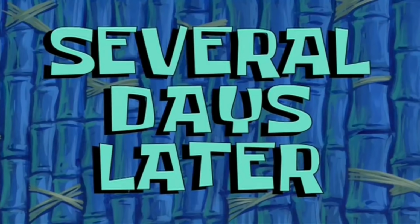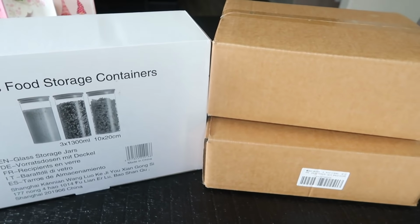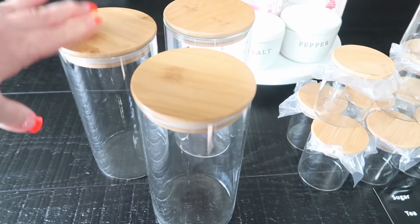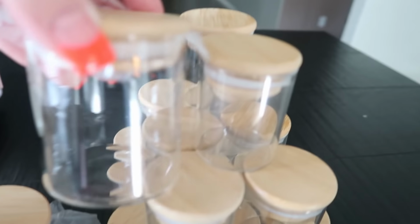Several days later, the rest of what I ordered to finish the pantry is finally here. Here's what I ordered: 3 of the fatter, little bit taller jars, and then I also ordered these 6-ounce jars. So let me show you compared to the spice jar.